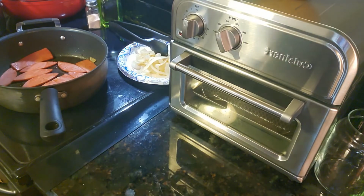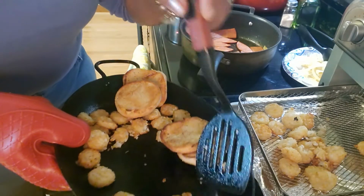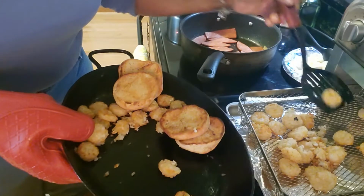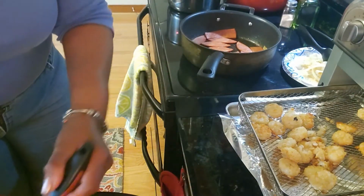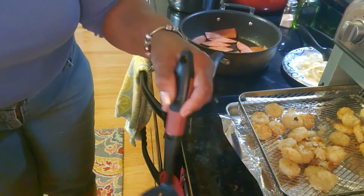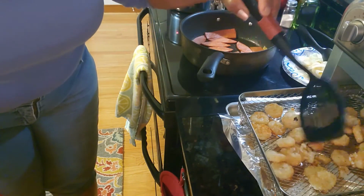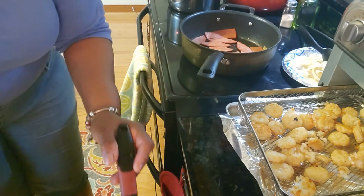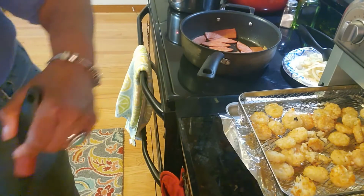Now, I had put the potatoes down in the oven, but they were taking too long, so I switched the biscuits out. I'm going to put the tater tots in the air fryer. I don't know what I was thinking. Don't ask me. I'm tired. And so I'm taking those out, putting them in. I'm going to put them in for about 3 minutes because they're done, but I want them crispier. So I'm throwing those in, and when they are finished, dinner is going to be ready.